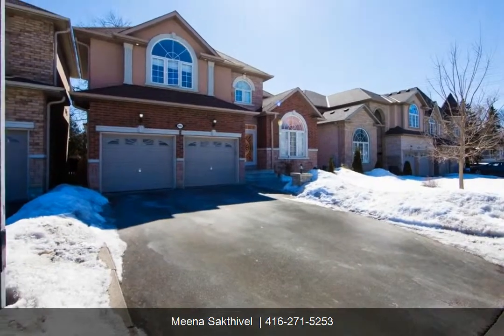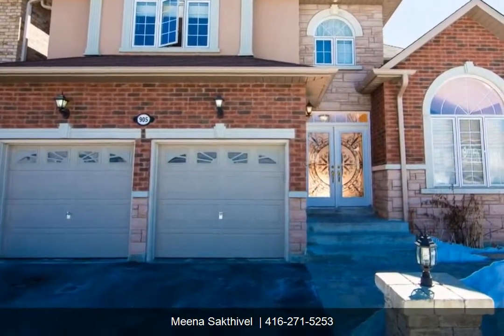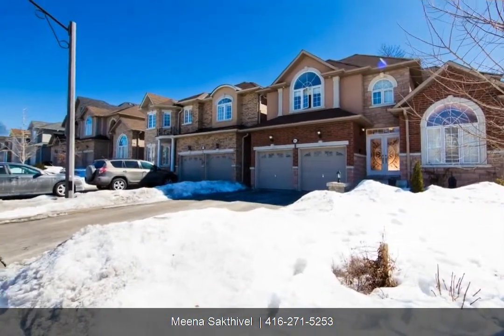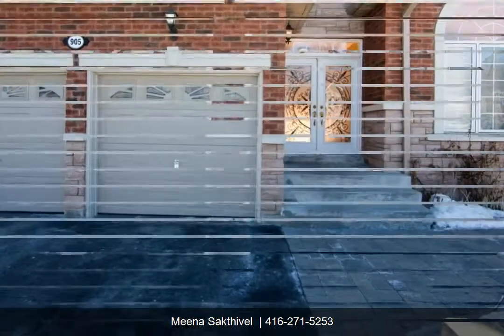Hardwood floor throughout the main floor and second floor. 3 bedrooms on second floor with 2 full baths. 2 entrances to the basement apartment from the main floor and a separate entrance from the outside to the basement.